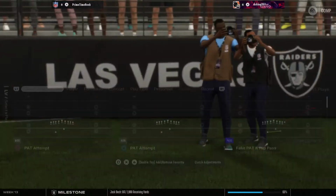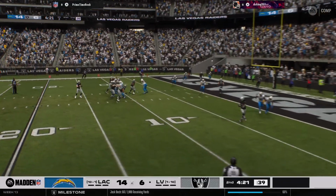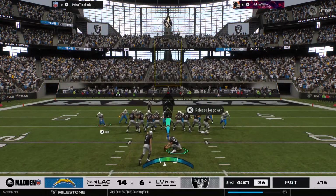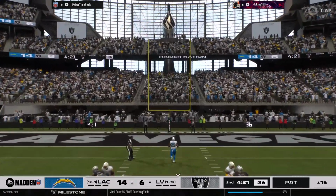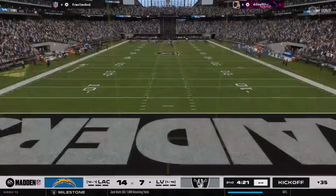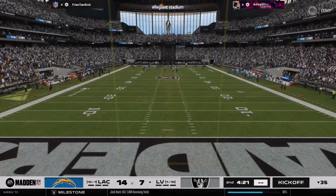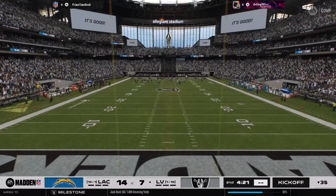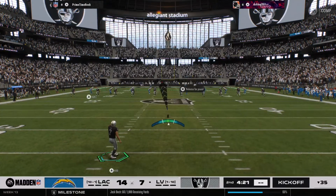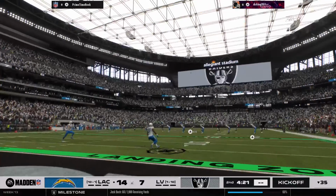Well, great work there, Brock. They weathered the storm, and now they've gotten themselves right back into this ball game. Anybody who's played this game has been here before. The game doesn't start the way you want. You're in a big hole, and all you can do is climb out of it. And the words of Pete Carroll resonate. It's not how you start, it's how you finish. Raiders 7. And just like that, we're back to a one-possession ball game as the kickoff is away.